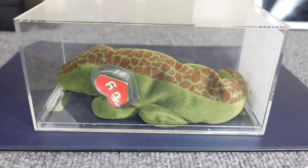In my opinion, it really doesn't matter what the grade says on these labels. As long as the professionals have deemed them authentic, I'm good to go. And that's why today you're going to see a lot of these Beanie Babies out of the cases. I honestly can't stand the way some of these Beanie Babies get stuck inside of them. And so I take them out. They're for me to enjoy. However, I am safe about how I handle them, and you're going to see how I am today.